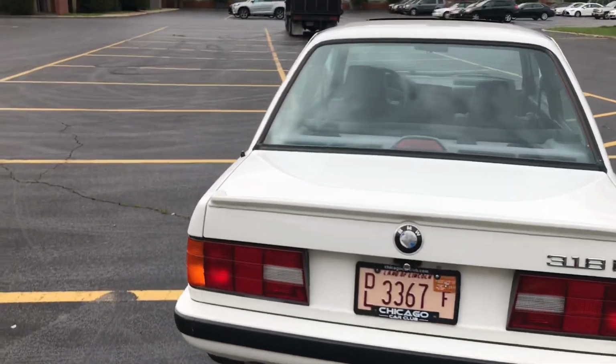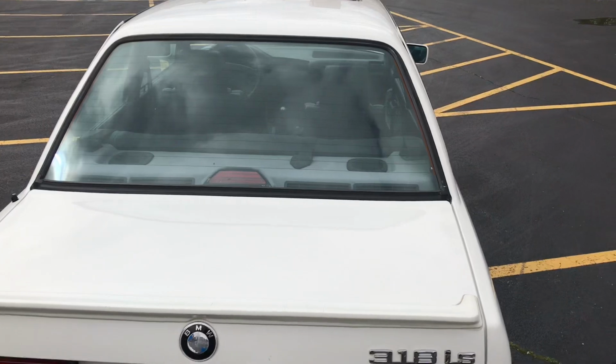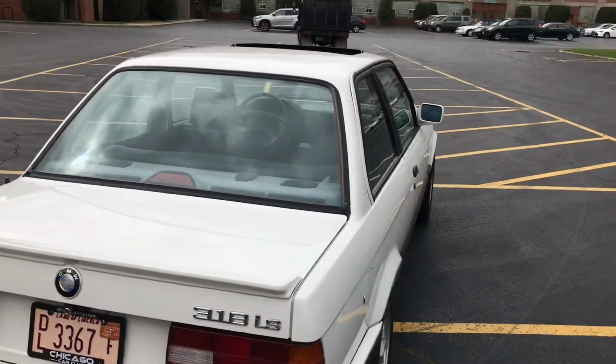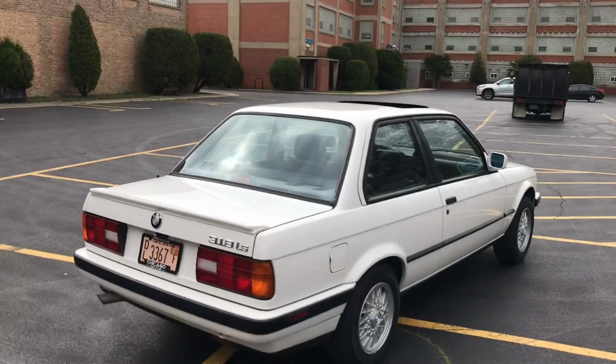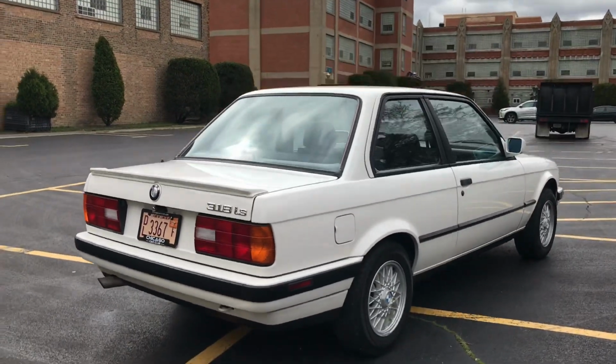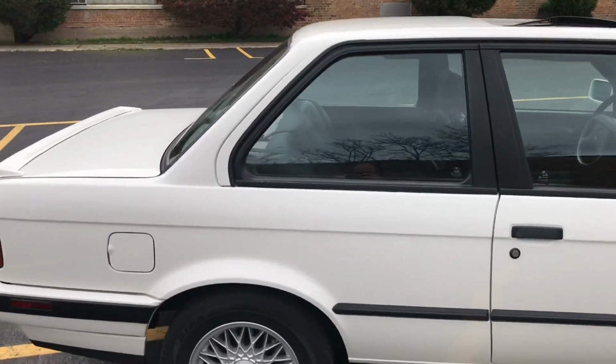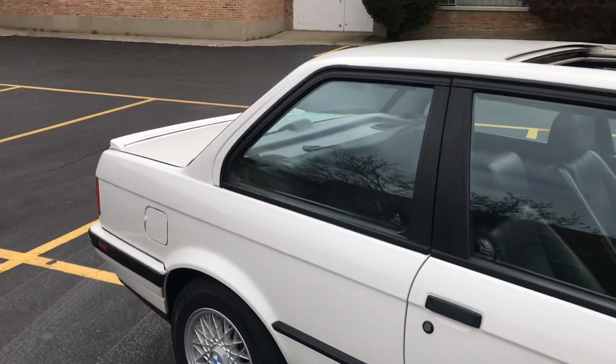Really nice and dry. We did have a couple little bubbling spots at the forward point of the rockers refinished. Luckily that's just on the black portions. We were able to have that done professionally without having to touch the original white paint. Glass and light lenses all look good. A good bit of recent services.